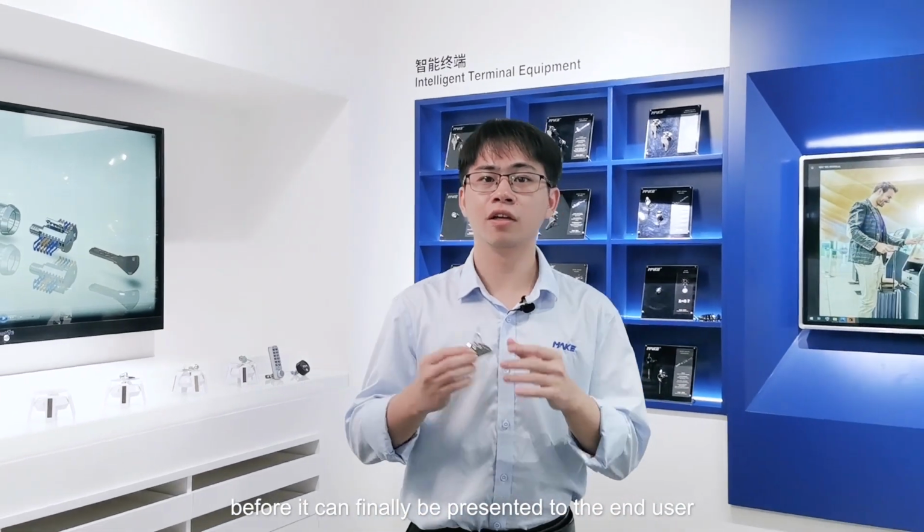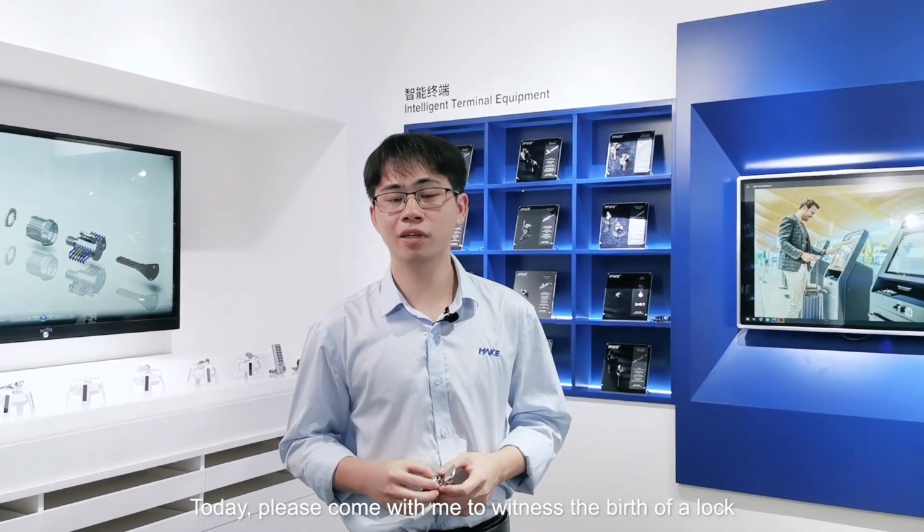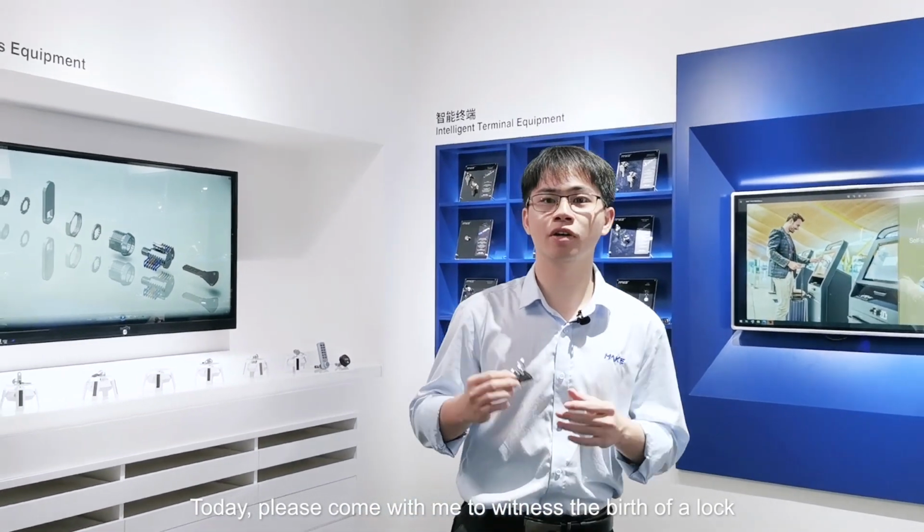How many processes does a secure and precise lock need to go through before it can finally be presented to the end user? Today, please come with me to witness the birth of a lock.